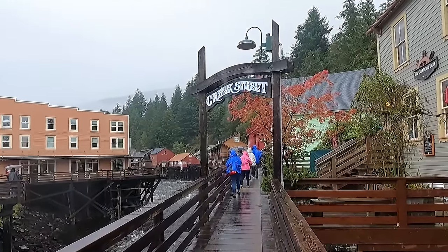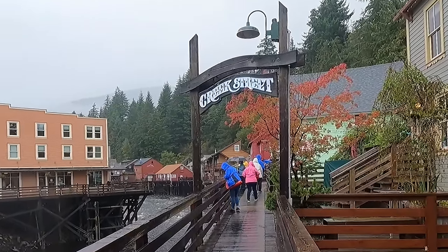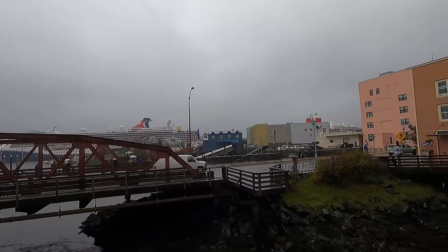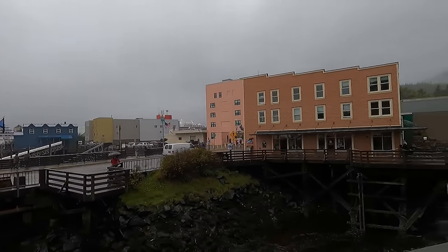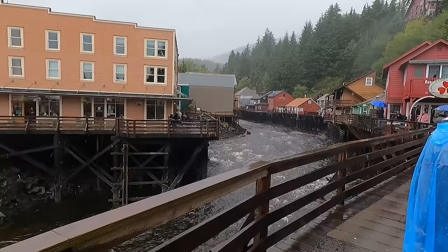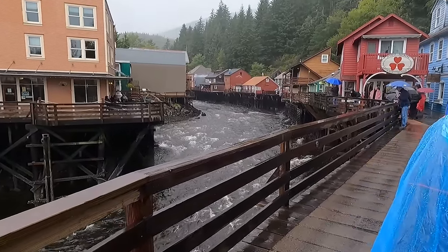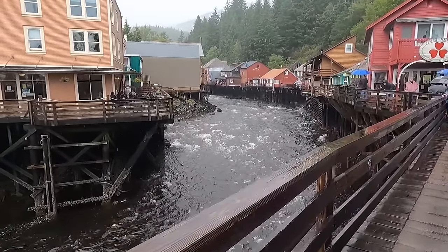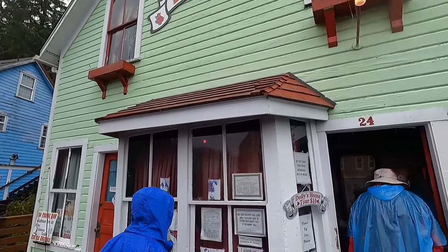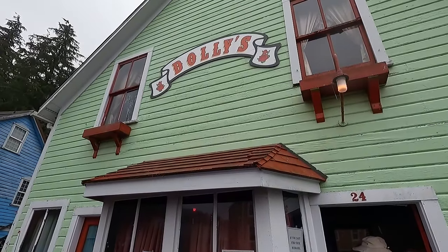Creek Street has a checkered past, in that it was once the red light district in the pioneer days, but today it has been preserved as a historic district with its boardwalk built over the creek on wooden pilings and is filled with shops, restaurants, and the Dolly House Museum. At certain times of the year, it is also a great place to view the salmon run as they make their way up Ketchikan Creek.